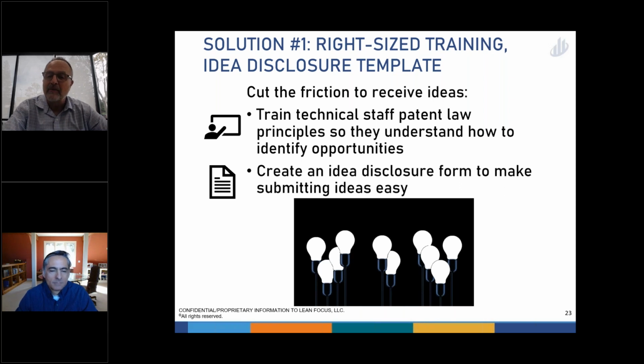I like to, as Ephraim pointed out, training is really the understanding. The document form is really kind of error-proofing the disclosure so that people understand what they need to write down. It isn't obvious, even though if you've been doing it for years, it might seem to you to be obvious how to submit an idea, but that's our first solution.